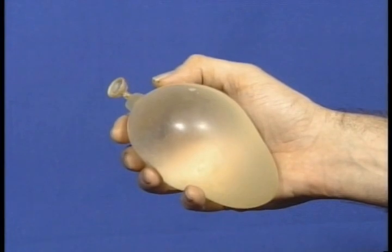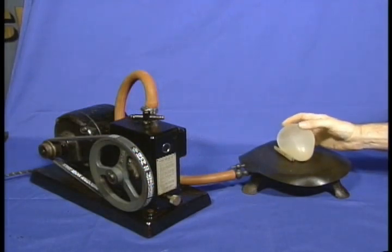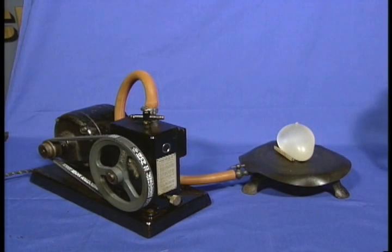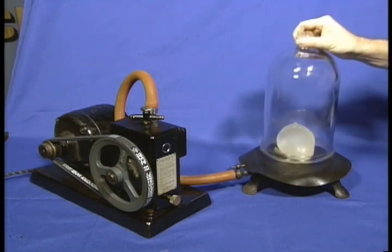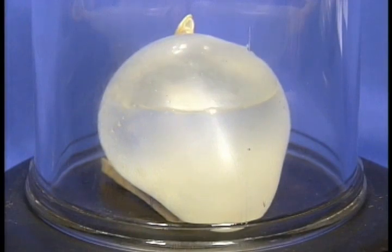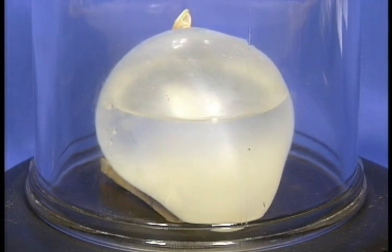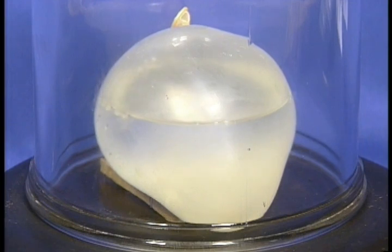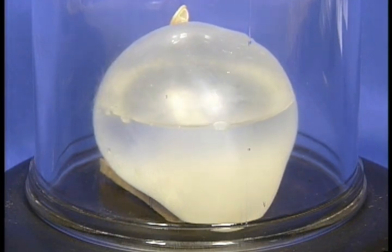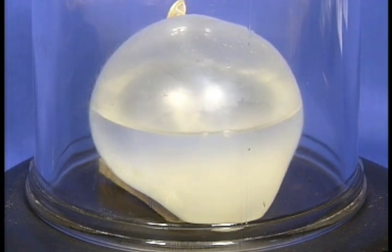Imagine that this balloon is my body, and the water inside is my body fluids. We'll put the balloon in a jar. Now we're going to pump all of the air or atmosphere out of the jar, so it will be similar to the vacuum of space. Look what's happening. As air is removed from the jar, the balloon swells and the water begins to boil like a soda pop. That's the same thing that would happen to me if I didn't have on a pressurized suit.